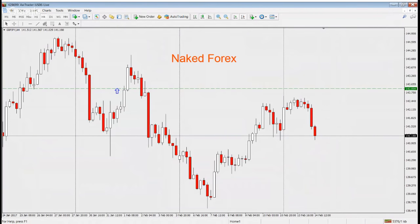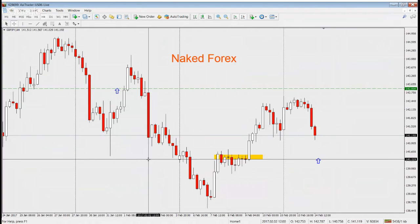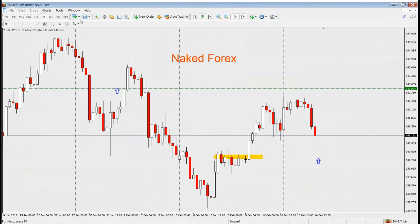Okay. So on the pound yen, I'll just do it on this chart. Basically, there's a great support level here. So that would be a buy down here around the what? Oh, it looks like about the 140.30 area for a first touch belly trade down there.